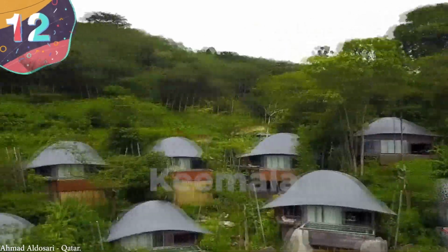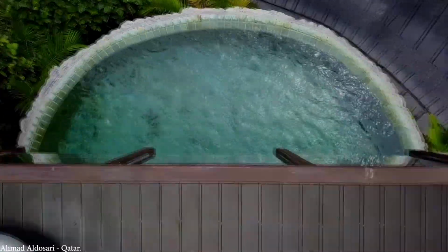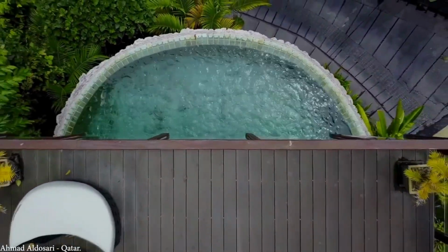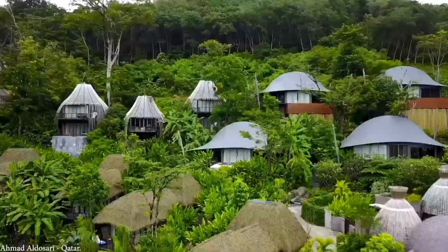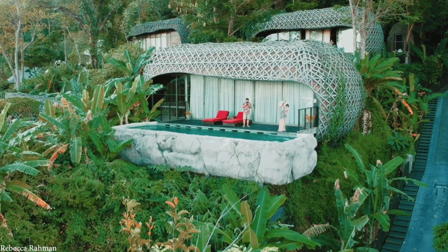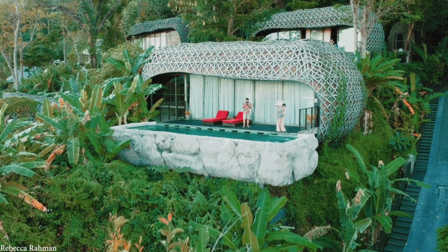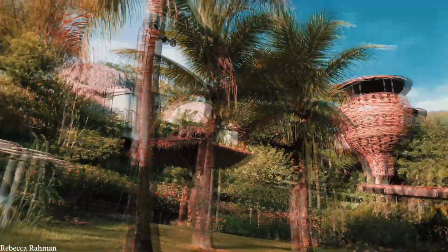Number 12. Kimala. These treetop villas are a luxury lover's dream, with plunge pools in the treetops and sunny balconies that look out onto the rainforests of Phuket. Kimala is just as impressive for honeymooners as it is for adventurers. Featuring 2 floors, these spacious villas are complete with a private pool, upper-level master bedroom, and a large lounge and dining area on the lower level.